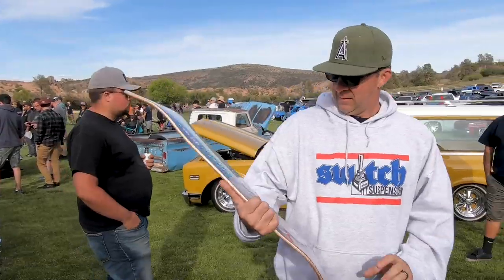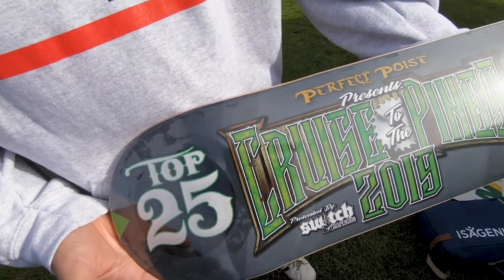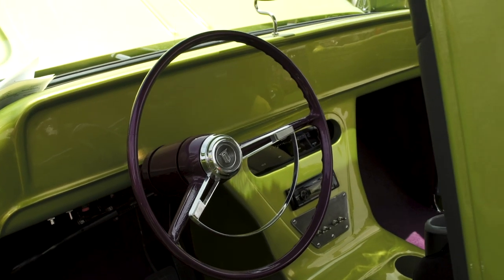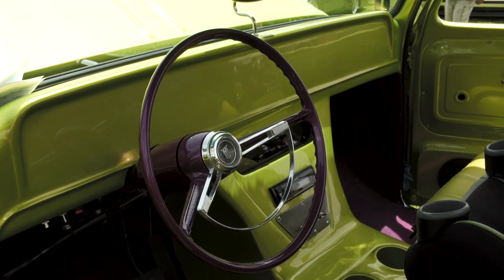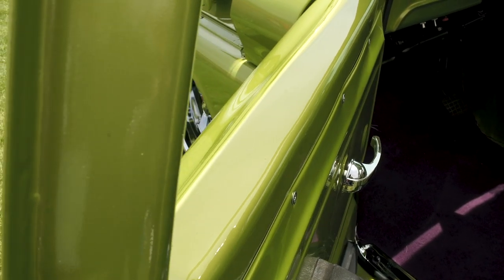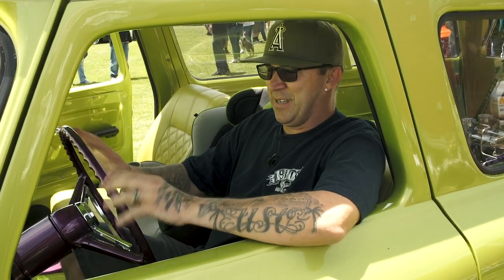Hi, I'm James Campbell, and this is my 1964 Chevrolet Suburban. It's currently named the Ridler. It's had many names over the years. My grandfather actually purchased this truck brand new in 1964, so I've been riding in it my whole life. If a kid has a security blanket or a favorite toy, this would be my security blanket.